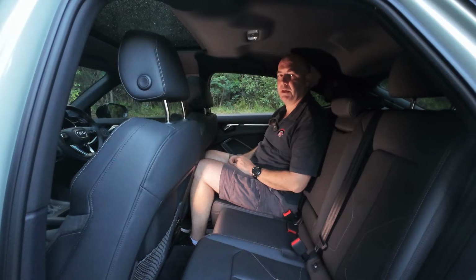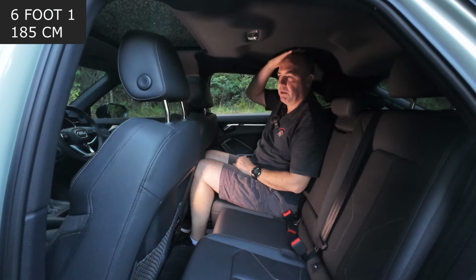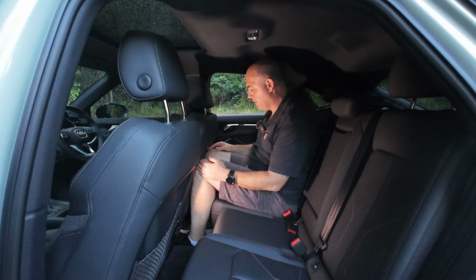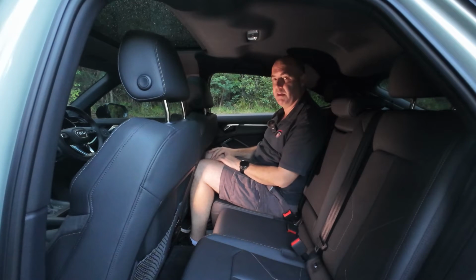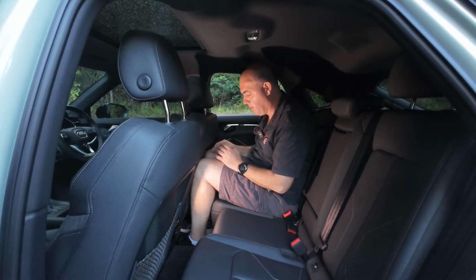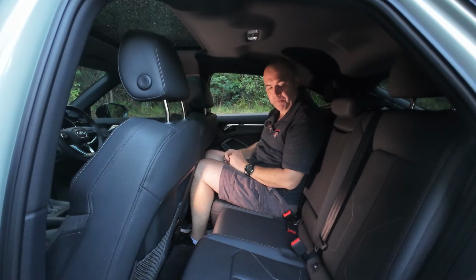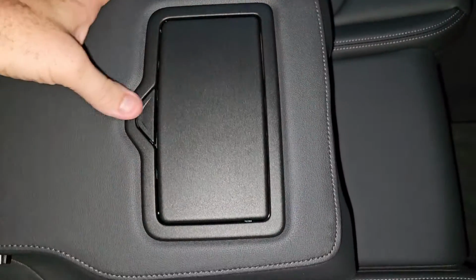We're in the back of the Q3. Now, first impressions is, I'm a little bit snug in the back. Now, I'm 6'1", 185 centimetres. If you have a look, my head is just about touching the roof, so not the greatest. My knees are pretty much touching the back of the seat, and that's with the indents in them. Leg room is okay and foot room is okay, and this seat is set up for me. Now, you do get 2 ISOFIX spots there and 2 behind me.